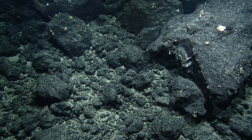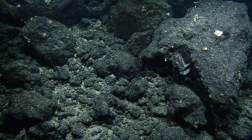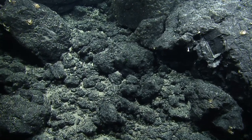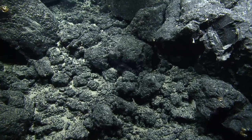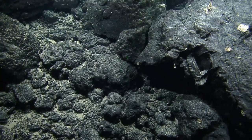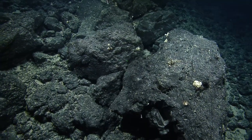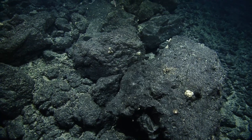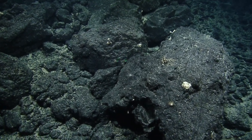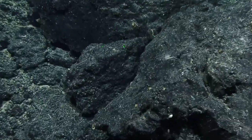Next to the interesting rock feature. Very interesting. That's a weird breakage. Very angular. Looks like it happened recently, except it's crusted. Something there as well, outside. He's just trying to stabilize. Anemone, maybe? You can zoom in, Panos. I'm just going to have to hold it. Well, there are several cup corals.